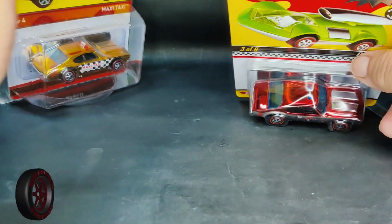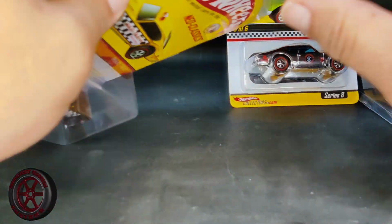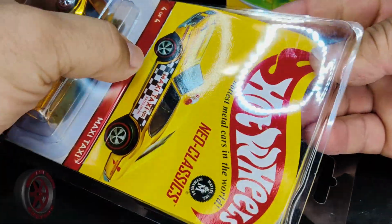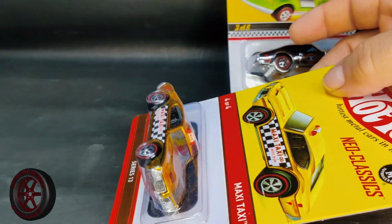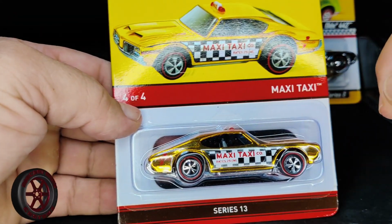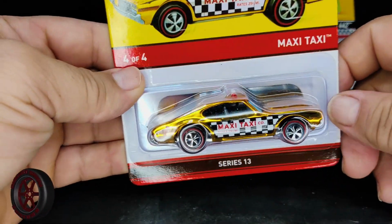So usually the Red Line Club remakes cars from the past, but that security car is something that they made up. It's not representing anything from the past. Now this one, it's not identified as an old 442. It's the Maxi Taxi.